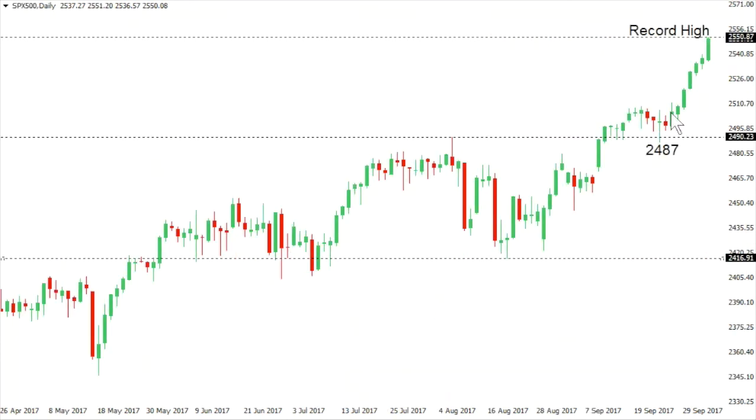SPX 500. The S&P 500 has pushed up to another record high, this time the market trading up through 25.50, and it looks like this record run is not going to stall out unless we see at a minimum a breakdown below 24.87. That's some recent support, and a break back below that level would only take the immediate pressure off the top side. Until then, the market could continue to extend.